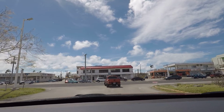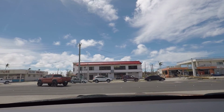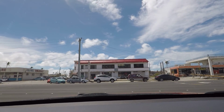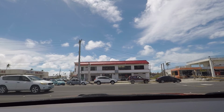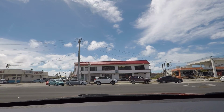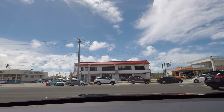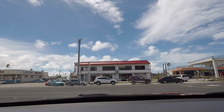Got like a piece of wood up there trying to hold it up. Let's see if we can turn that here at all. Oh, that's the... No, that's San Jose over there. San Jose Market. Yeah, that's where we ate. That's behind there, that's where we ate. Yeah.